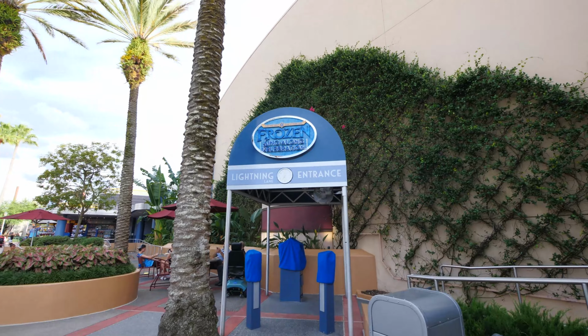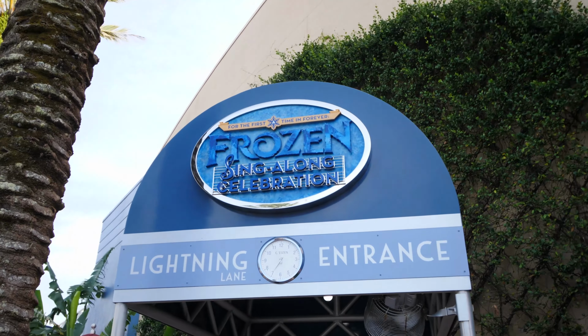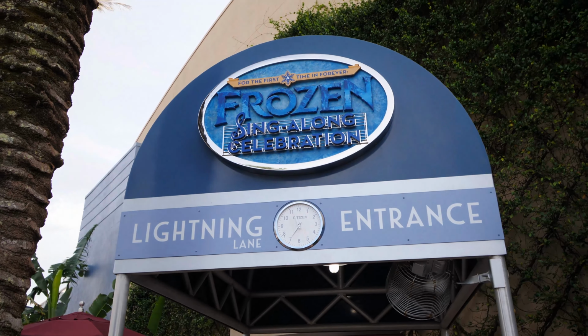Every time I go to Hollywood Studios, there's really only two rides that I need to ride. And that is Tower of Terror and one other one. Danny, what's the other one? Frozen Sing-Along. Don't be mad at me, though. I have not done that yet. Have you done that ever? Never, ever, actually. Never even seen the movies.